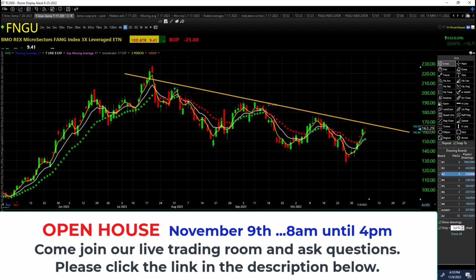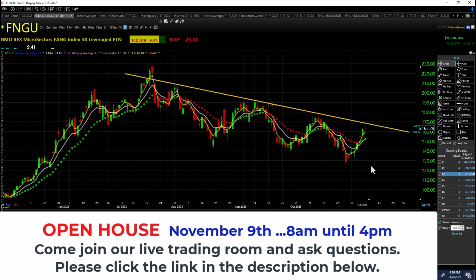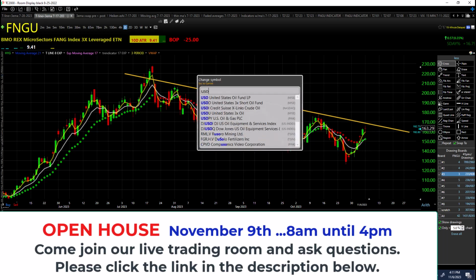Not to mention BOP is in the negatives on the daily. So I'm not convinced. I think this is a bull trap. That's what it looks like to me. Just another bull trap to get people sucked into the long side. So there's FNGU. Let's take a look at USO.